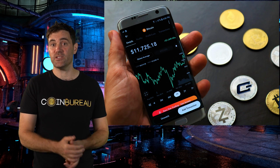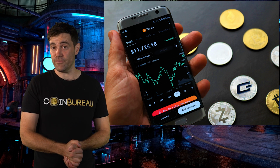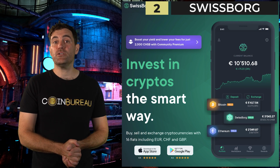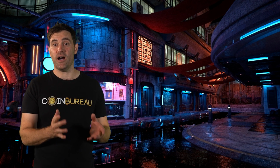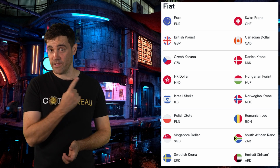But of course, I also need an exchange app, one that allows me to quickly and easily buy or sell crypto for fiat and vice versa. That's my next pick. At number 2, I have the Swissborg app. This app is the easiest way I've found to buy and sell crypto with currencies like GBP, euros, and all the other currencies over here.